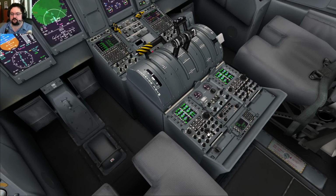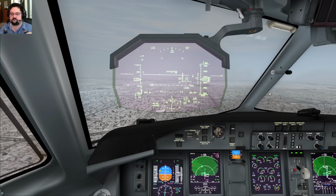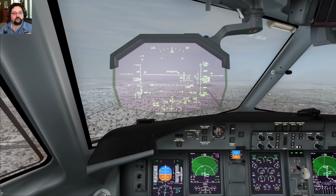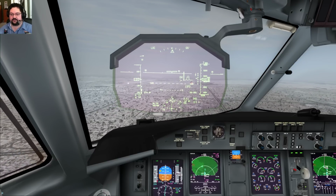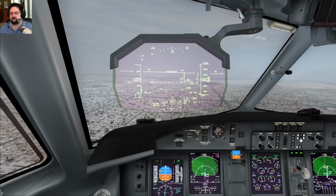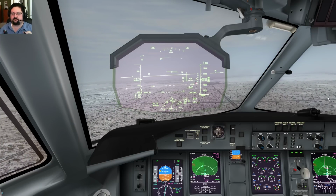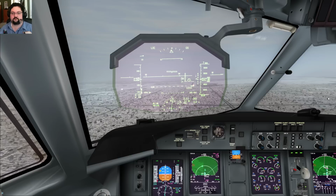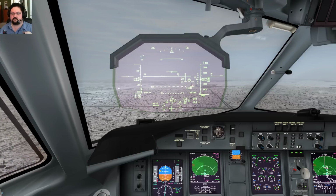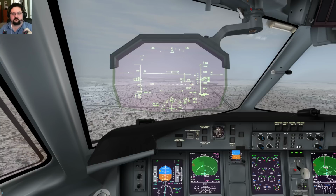Damn it. Approach Delta 60. There it is. Calgary Tower, Horizon 2126, final runway 35 right. Yaw dampers off.